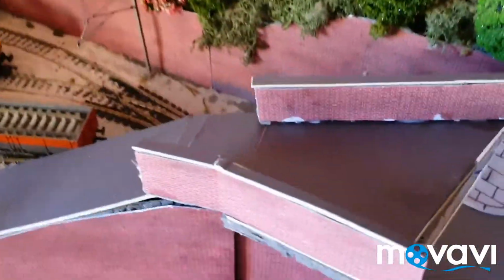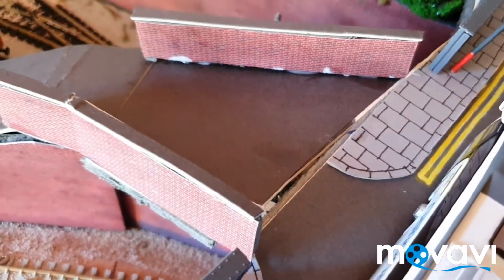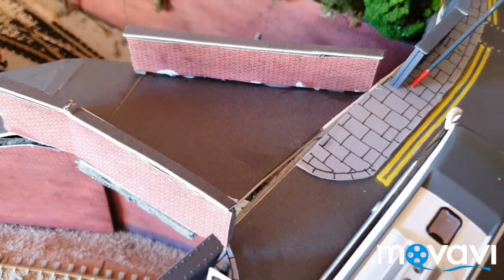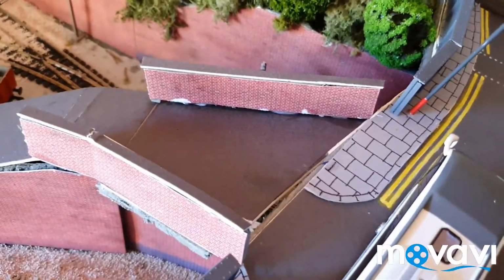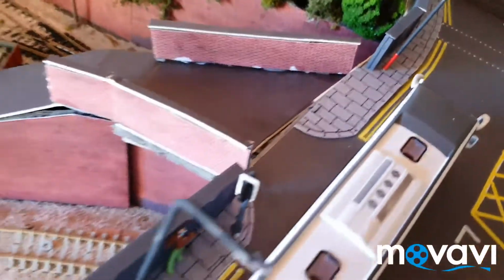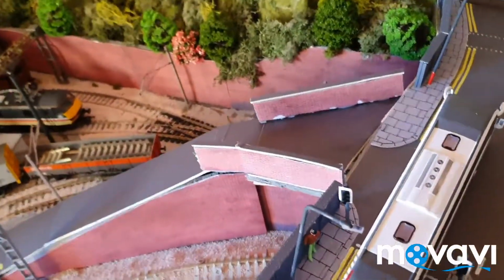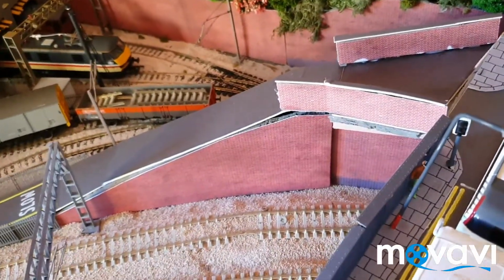There's a little bit of an unsightly join just there where the road deck of the bridge meets the ramp. I can't really do much about that because, like I said, the bridge needs to be able to lift up and be removed. So we'll try and cover that the best we can, but to be honest, it's going to be a bit of a gap there anyway. What else have we done?